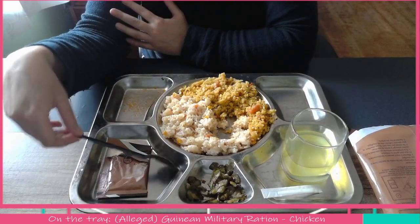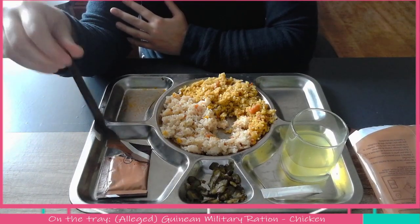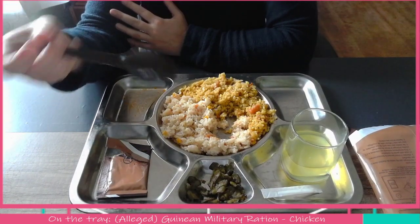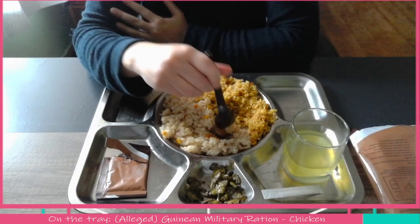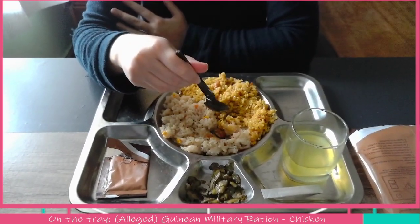Will I try to get another one in the future? No. Mostly because I can make better rice when making it fresh. But do I regret getting this ration? No, not at all.